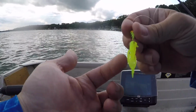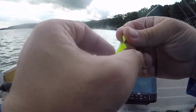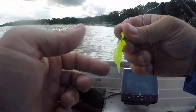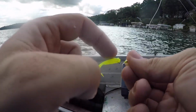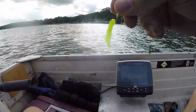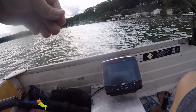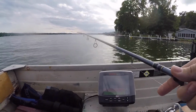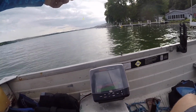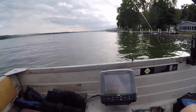Okay, so the little arms are getting ripped off the upper part of the body because this is all arms down it. They got ripped off, so instead of leaving it threaded on, I just pierced the front of it with the regular part of my jig, so that way I can get full use out of my plastic. That's definitely a fish. It was a fish.